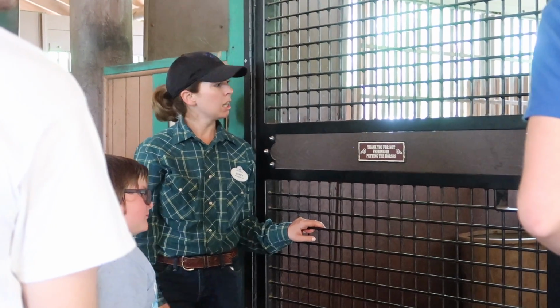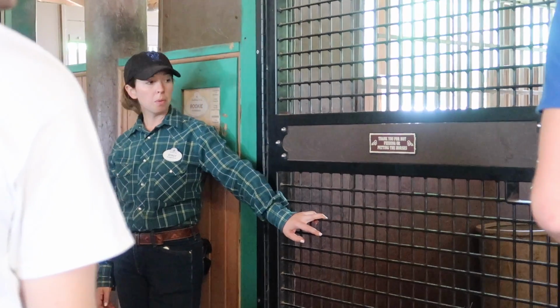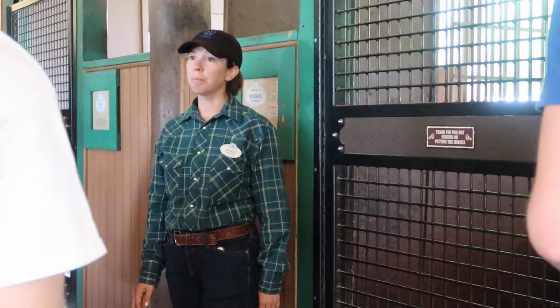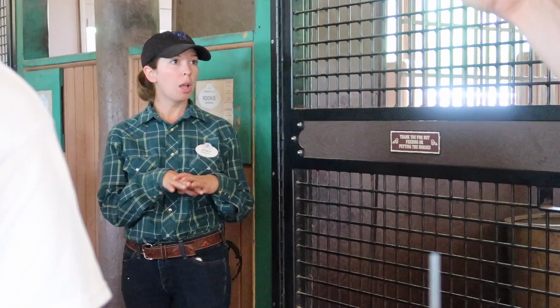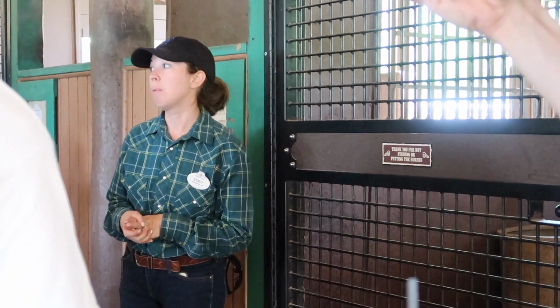As you can see, the Clydesdales have the feathers on their legs. That's just how the breed's always been. In the colder weather, it would help keep them warm. Here, it's a little more of a challenge because it does hold moisture. So we have to be really, really cautious about them not getting infections and bacteria and fungus, but we're pretty on it all the time with our show.